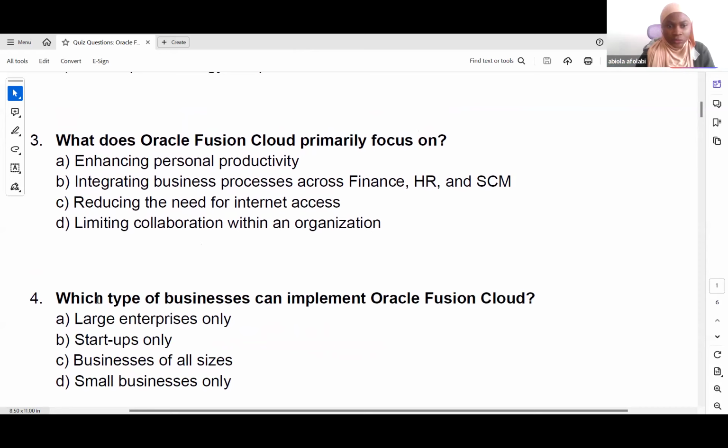All right. The next question, which type of businesses can implement Oracle Fusion Cloud? I'm looking to see if you guys are going to choose B. I think C's now. It kind of says A. So I see B, C, I see A. Yeah, it's actually businesses of all sizes. That would be a much more appropriate response.